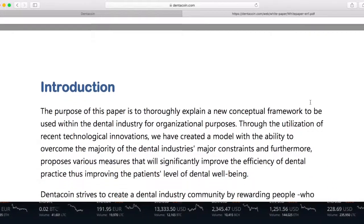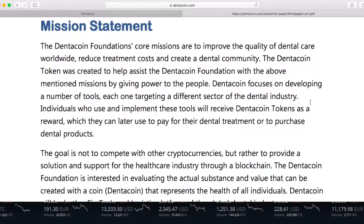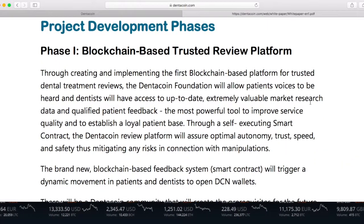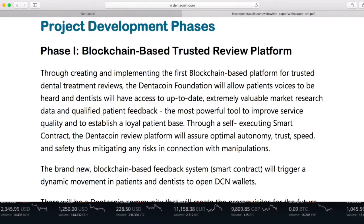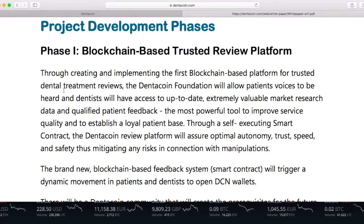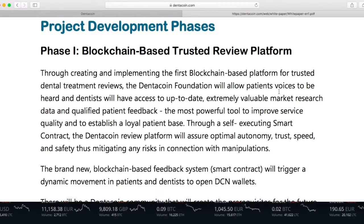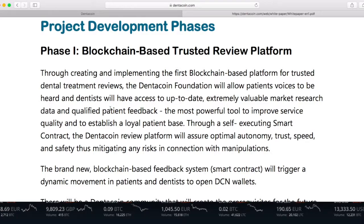Let's just scroll through this. As your mission statement, core objectives. Right, okay, so the product, what is it? Blockchain-based trusted review platform. Okay, so dental reviews. So you're going to go to a dentist, have a treatment, leave a review. All patients' voices will be heard.